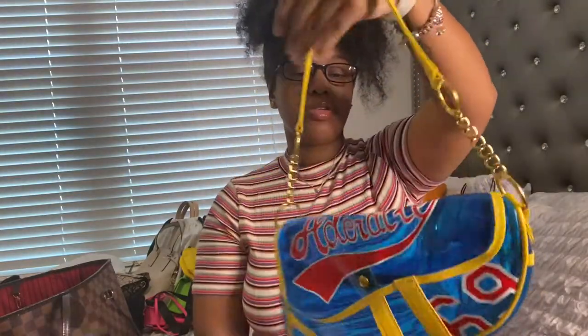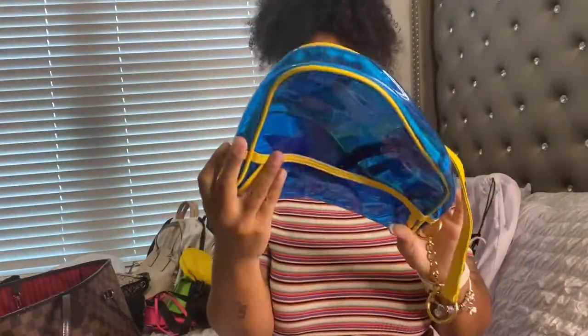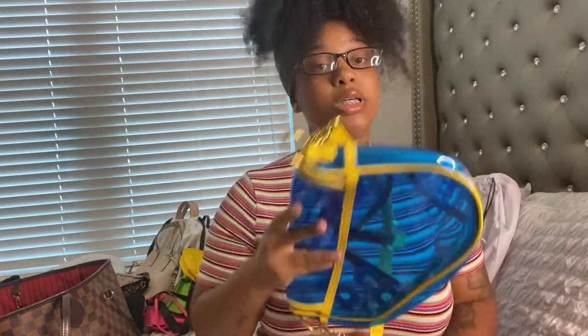I got this from Shein as well. I just really, really like this purse. It's different. I like how it looks. I like the color. I like the red. I like everything about this purse. I'm gonna wear it one of these days, but I haven't worn it yet. So when I wear it, y'all will see on my Instagram. I'm gonna take a picture because this purse is really, really cute.